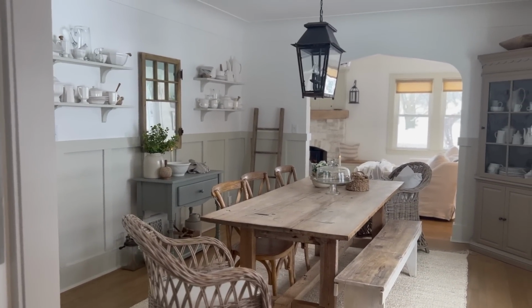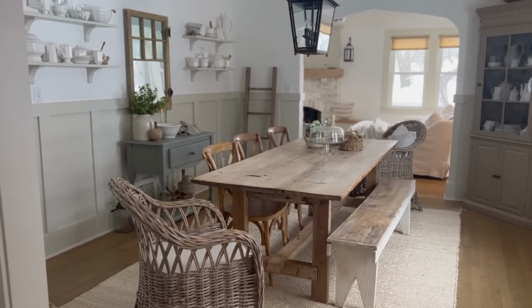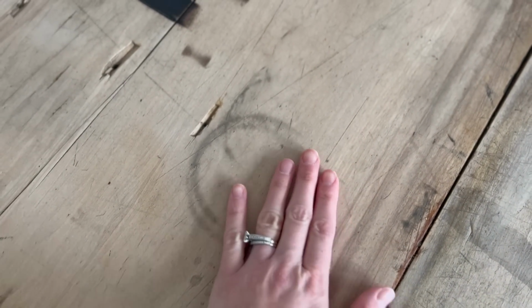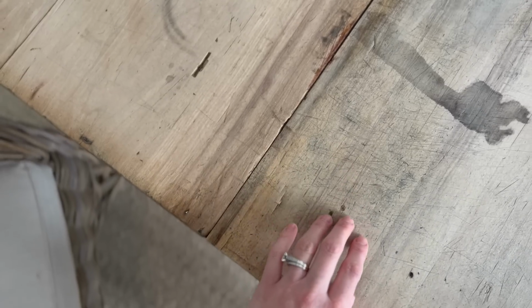It is absolutely gorgeous. He used reclaimed beams from a local barn that was being burned down for the base of the table, and then we used reclaimed wood for the top of the table that we found on Facebook Marketplace, and it's just so weathered and beautiful. And I love it. I can't imagine ever replacing that table.